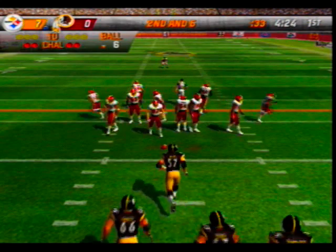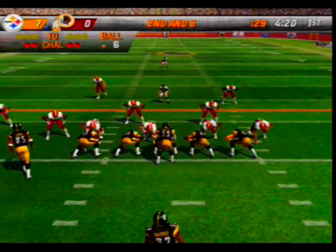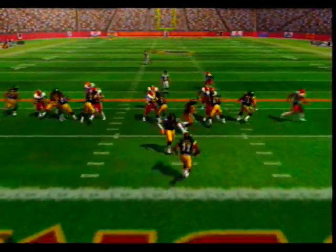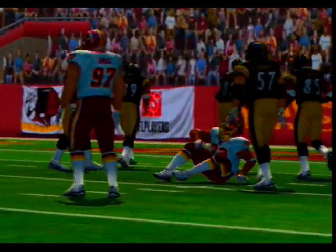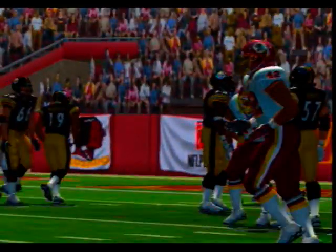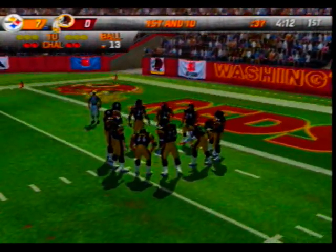Second and 6. Ball on the 6-yard line. The Redskins line up in a 4-3. Peterson is there on the stop. And that gain will get them a fresh set of downs. It was a great run. He saw his blockers create some room for him, and he accelerated right through the hole.